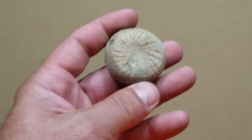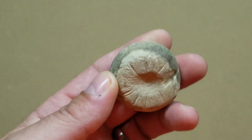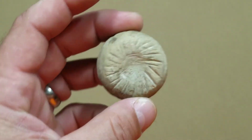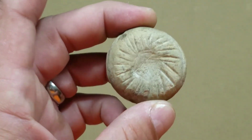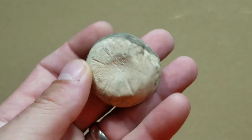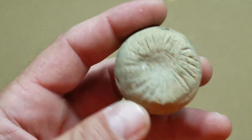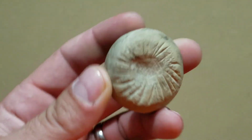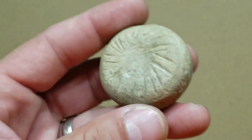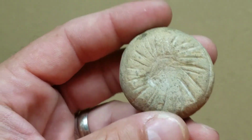There's this little discoidal I found in a creek. It's extremely crude. Somebody went to the time to put little hash marks all over it, like a little sun motif or something. I've only found 2 discoidals. And this is definitely the nicer of the two, even though it's not that nice. I don't know if that's limestone, like a real dense limestone. The other one's sandstone.